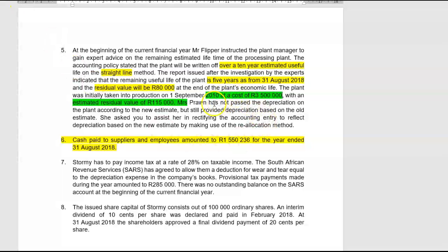Mrs. Prawn has not passed the depreciation on the plant according to the new estimate, but still provided depreciation based on the old estimate. She asks you to assist her in rectifying the accounting entry to reflect depreciation based on the new estimate.